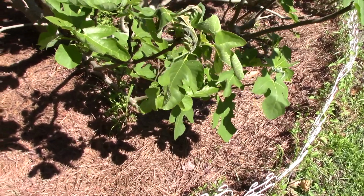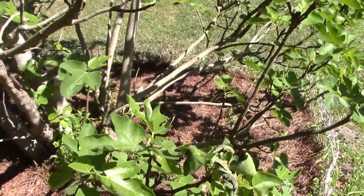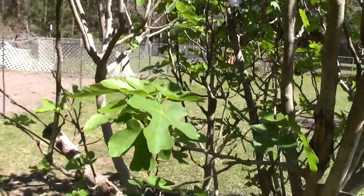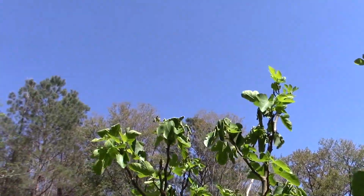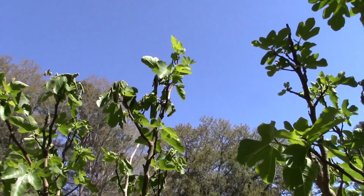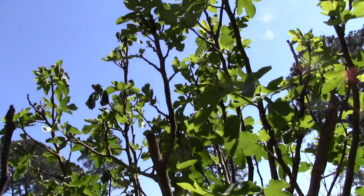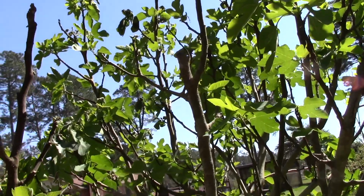Well, our fig tree looks better than we expected. There's a couple curled up ones. But overall, looks pretty good. It wasn't covered. Now up in the top, right there are some bad ones, some dead ones. But they didn't have any little figs on them yet. And over there in the top is a few more. But most of them are good.